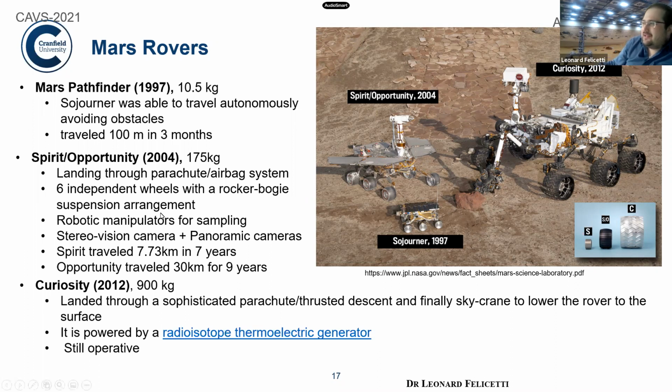But one of the good things of these missions was that the navigation systems used by those rovers were developed and optimized for those missions. Right now we are still using the same kind of technology that was developed at the time. Stereo vision cameras and panoramic cameras are still embedded in Curiosity, as well as the rocker-bogie suspension system, which is now a standardized suspension system for planetary and also terrestrial exploration, and was developed for those missions. This suspension allows the rover to climb rocks that are bigger than the wheels of the rover themselves.